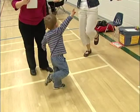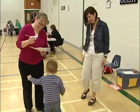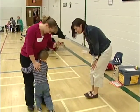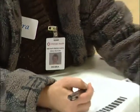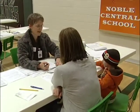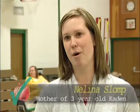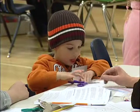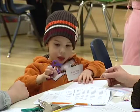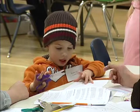For parents, catching little problems before they grow into bigger ones means their kids stand a better chance of succeeding in school. But sometimes finding out how their kids are doing in certain areas can be a bit of a shock. It makes you almost feel bad about what I'm doing. Well, because I found out his fine motor skills aren't the greatest, so I'm not sitting down with him enough and learning to teach him how to use scissors and stuff like that.